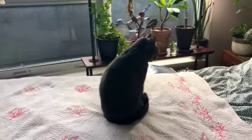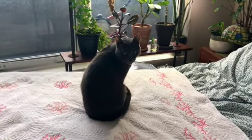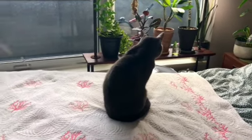And okay, and there's Peanut just hanging out on our bed. Peanut took a bath yesterday, so he doesn't have a collar.